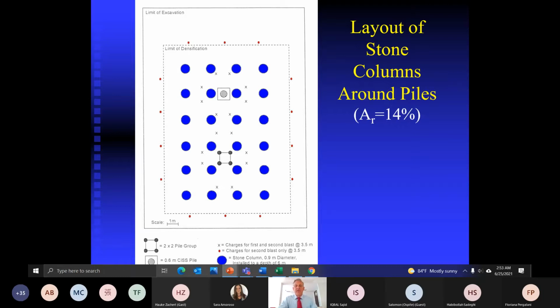So in this study, we first did a test, which I'll show you here in a minute, with a 4-pile group reacting against a 60 centimeter diameter bored pile. And then after we did that test, we added an array of stone columns, about 6 in this direction and 4 in the other, to create an improved zone, an island of improved soil around the test piles. The area replacement ratio in this test was about 14%.